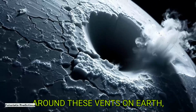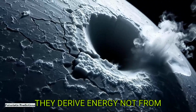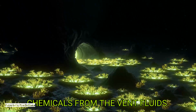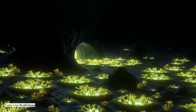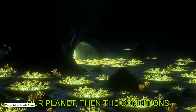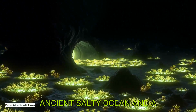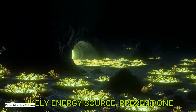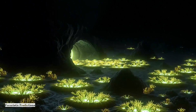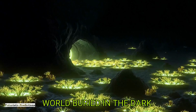Around these vents on Earth, in complete absence of sunlight, thriving ecosystems exist. They derive energy not from photosynthesis, but from chemosynthesis using chemicals from the vent fluids. If life can flourish in such extreme, isolated environments on our planet, then the conditions on Europa, with a vast, ancient, salty ocean and a likely energy source, present one of the most promising habitats for life we have ever discovered beyond Earth. This isn't just a puddle, it's a potentially living, breathing world buried in the dark.